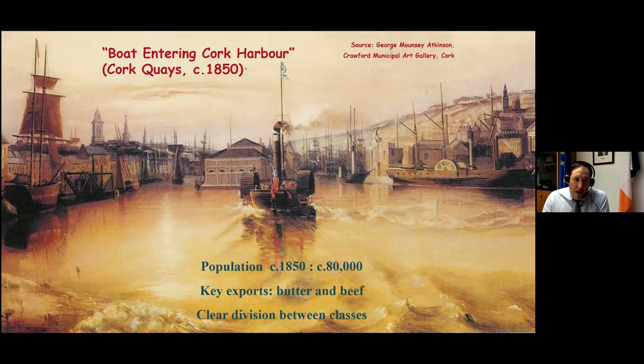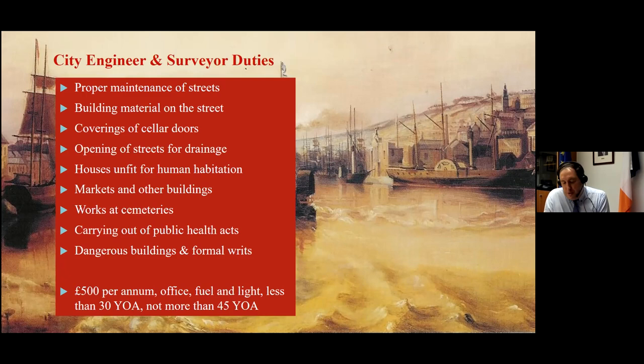And then you've got huge slums of places like Shandon Street and Barrack Street, which are all talks for other times as well, but just to paint a picture. He's a city engineer. So I actually picked this up in a public record book on public health within Cork City and County Archives, which is the duties of the city engineer in the mid to late 1800s.